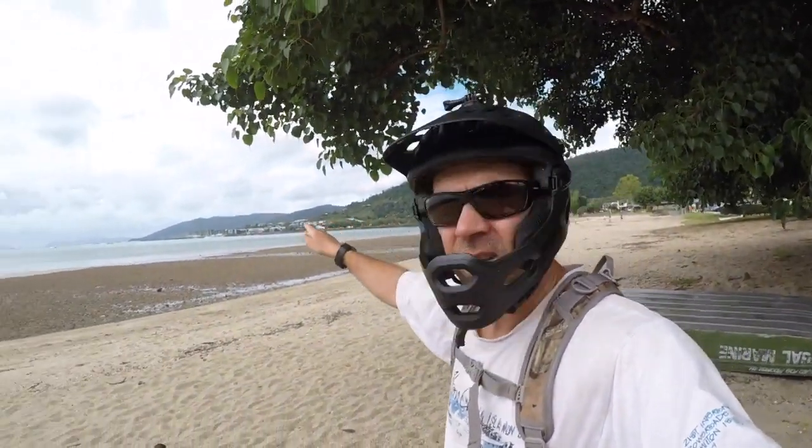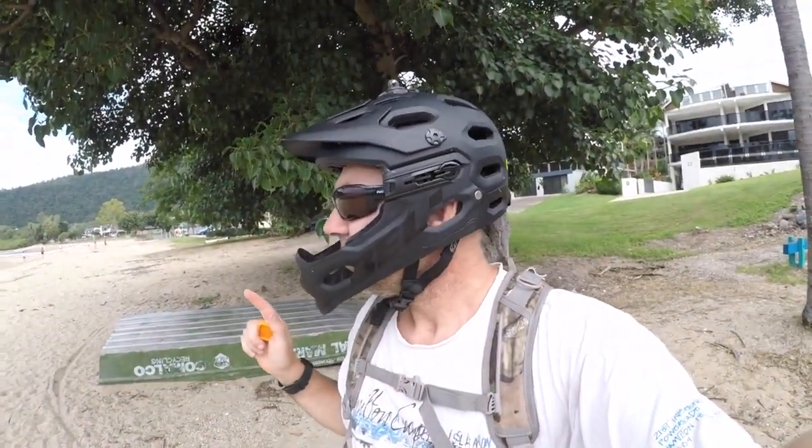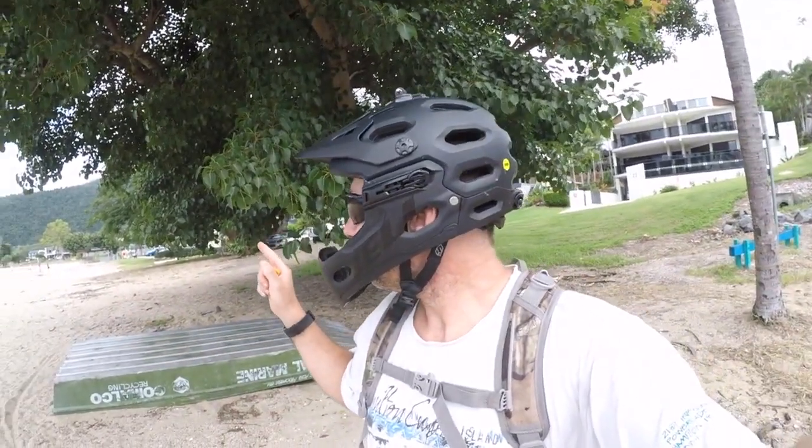So this is the start of the track, and it goes all the way around and around and around, and there's so much to see that I'm a bit worried I'm going to run out of battery, because there's so much everywhere. There's somewhere nice to stop. I'll just start riding and show you. There's too much to explain, but it's so good.